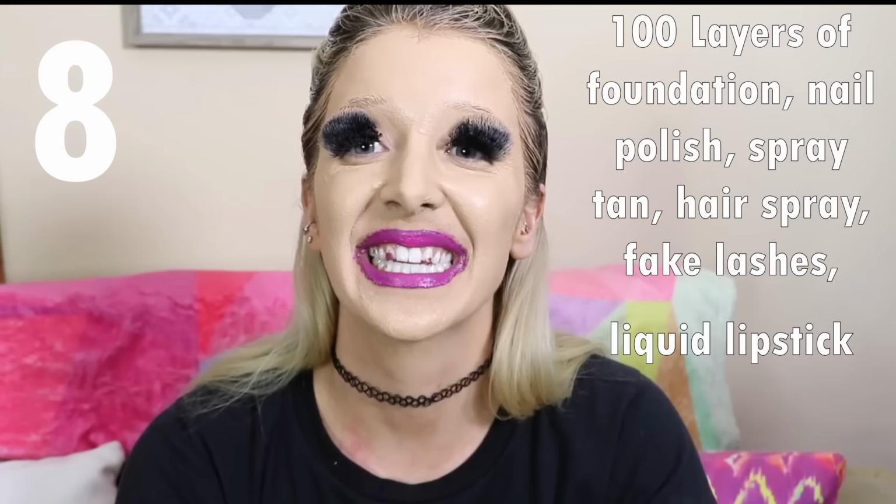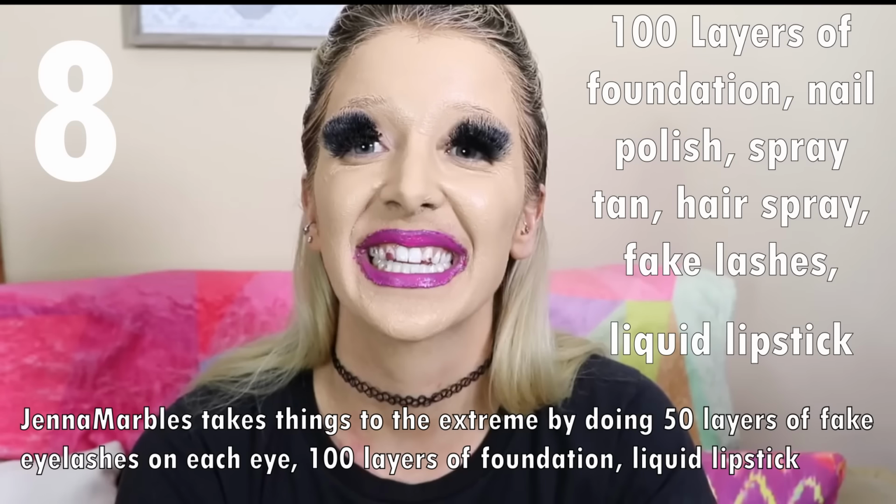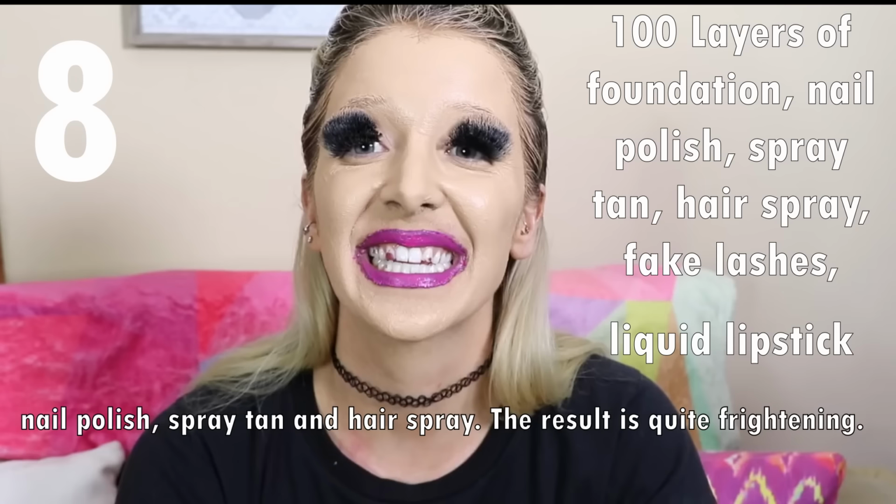Number 8. 100 layers of foundation, nail polish, spray tan, hairspray, fake lashes, and liquid lipstick. Jenna Marbles takes things to the extreme by doing 50 layers of fake eyelashes on each eye, 100 layers of foundation, liquid lipstick, nail polish, spray tan, and hairspray. The result is quite frightening.